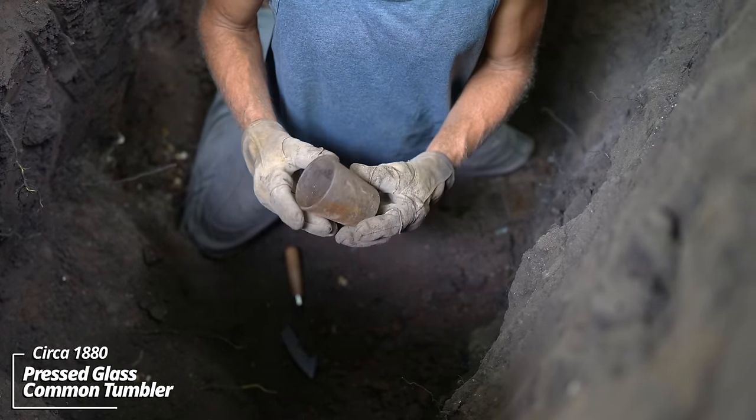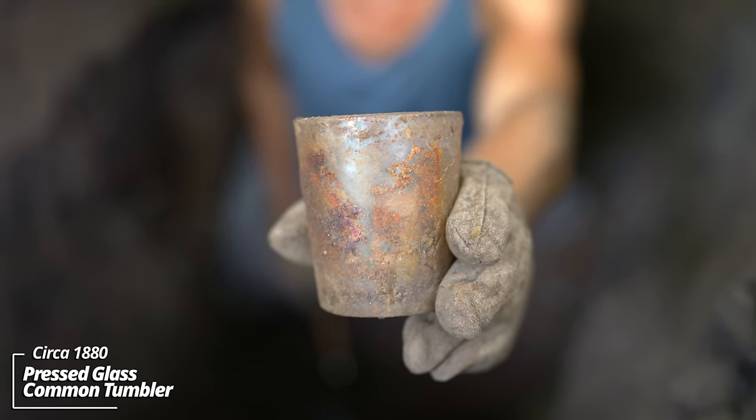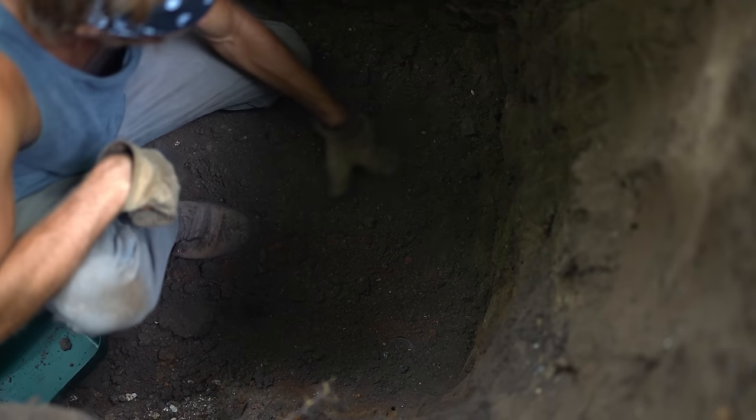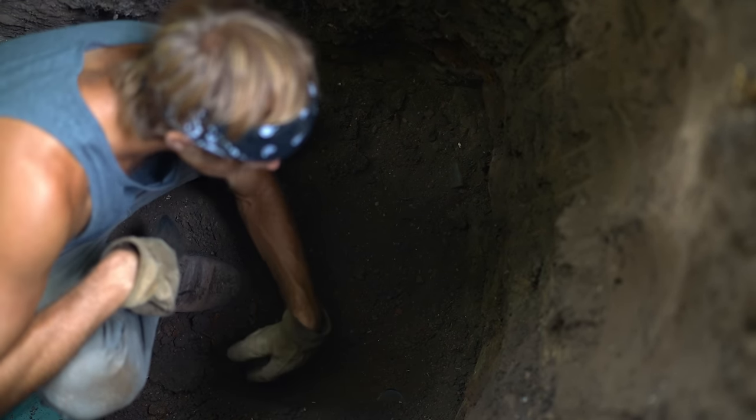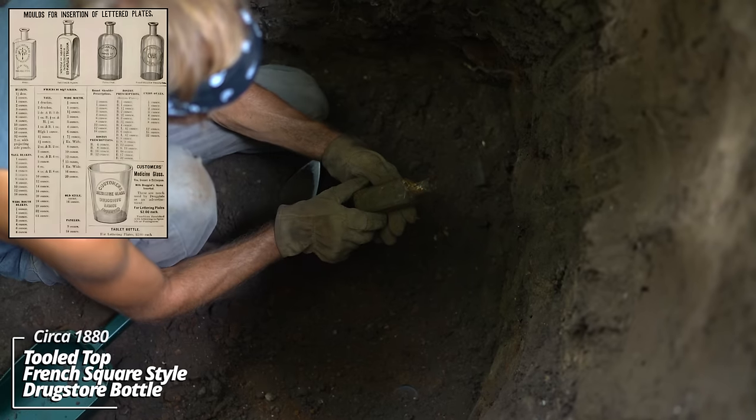Another drinking glass, no stamping on it. This one looks mint. It's fairly heavy. Finally made it into the use layer. This thing's loaded. We got all kinds of bottles. What's going on with this thing?